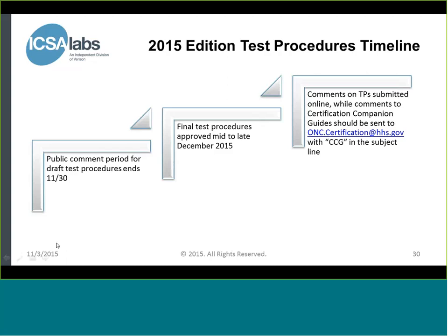Comments on the draft test procedures can be submitted online. You can find that on ONC's website. Another element of the 2015 edition is the certification companion guides, which are additional documents that provide more background and additional context for the test procedures. Any comments to those certification companion guides should be sent to the ONC directly in the email shown on the slide. Next slide, please.